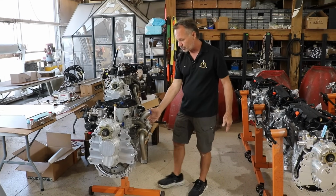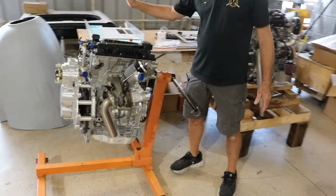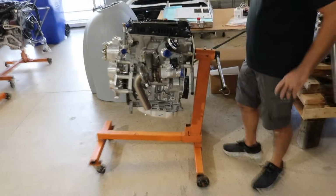Of course, at the back of the turbocharger, we're going to run an intercooler, and we're going to run the high pressure air to the inlet of the throttle body.